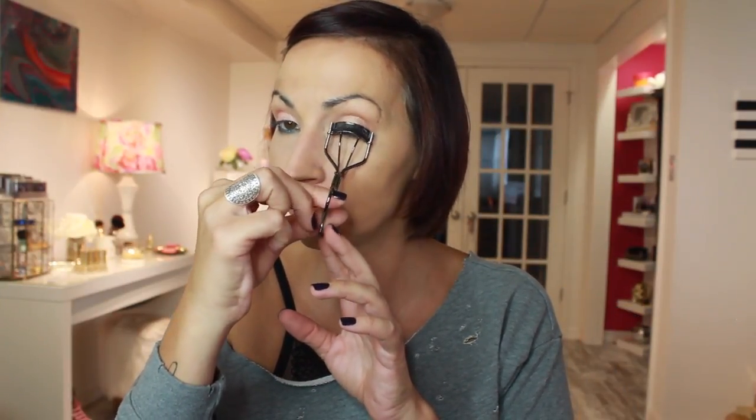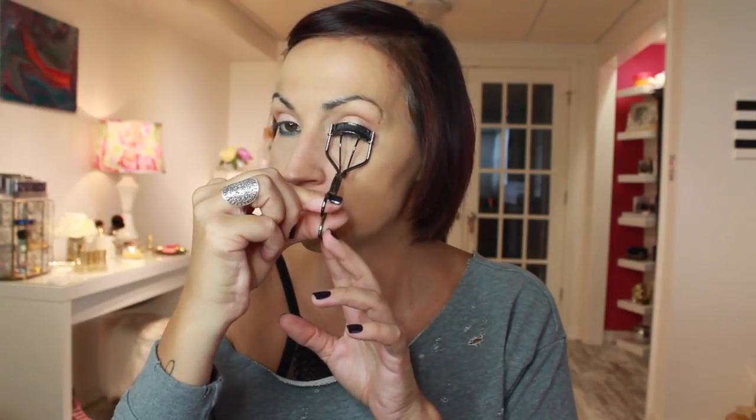Okay, I'm gonna curl. Okay, Troublemaker from Urban Decay. Have I used this on camera yet? I don't think so. It's amazing. I love this mascara. I've been using it every single day since they sent it to me. Packaging is gorgeous. And it's such a good mascara. I really, really love it. This mascara makes your lashes like super fluffy and fluttery, and that's what I love so much. Okay, so mascara's done.